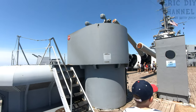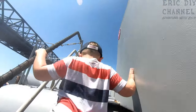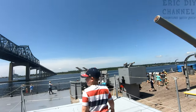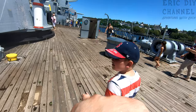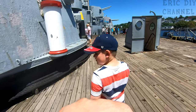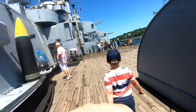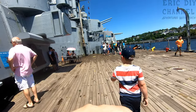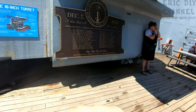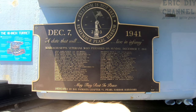Get on that gun up there. Go up here. Be careful because it could be hot from the sun. It's a 16-inch gun.